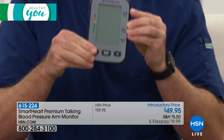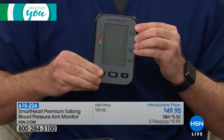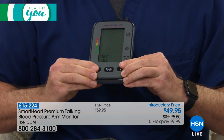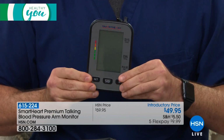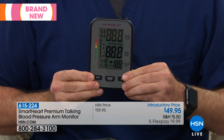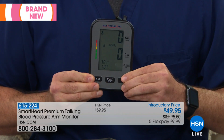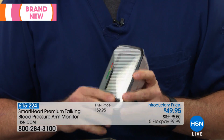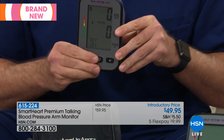So let's start off, Brett, shall we? I want to show everybody the display, but as I do that, let's see what happens here. If I could press the memory button. Oh, I pressed the wrong button here. Let me get out of here. I pressed the set button because I'm upside down. So I'll press that to clear it. All right, so I put myself in a different memory screen here because this has 4 users and I'm still getting used to it, but this is actually going to talk to you.